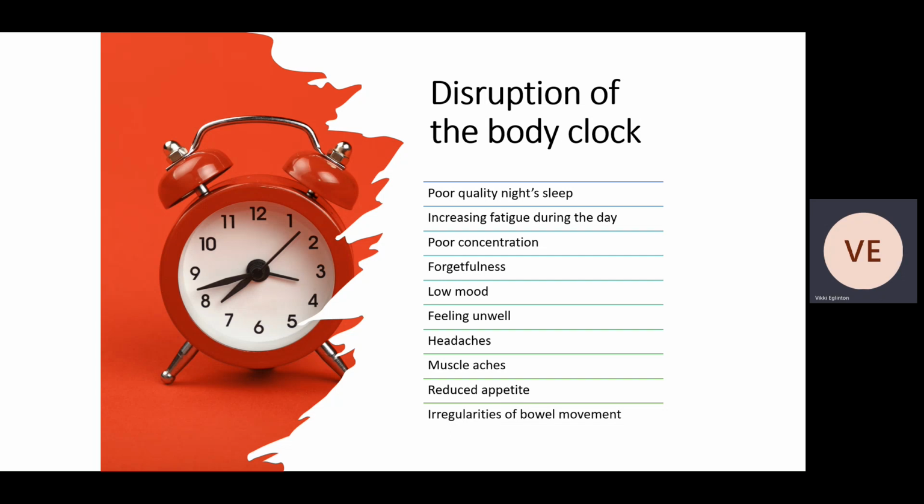Disruption of the body clock also results in slippage of the body's rhythms. The brain gets confused as to where it is on the circadian clock. It does not know when it is supposed to be releasing melatonin, the sleepy hormone that is a cue for sleep, or cortisol to help wake us up, or hormones that let us know we are hungry or full, or when we should have a bowel movement.